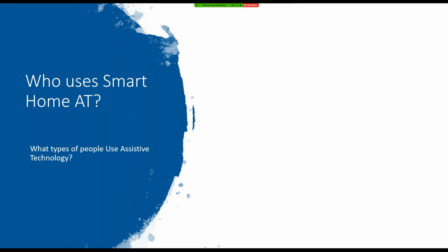Kind of going into that, who uses smart home assistive technology? There's a lot of smart home AT out there, and there's a lot of different types of people who use it, because we can control many aspects of our homes just by using our voice. You can open and close doors using devices like the Open Sesame. You can talk to visitors at the door from your bed, from the mall, from the other side of the country if you want to, just as if you were home.